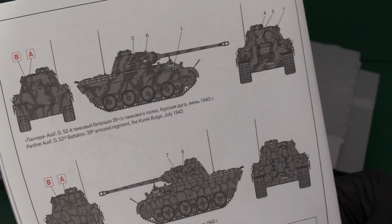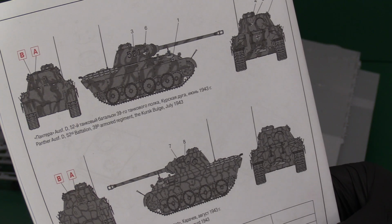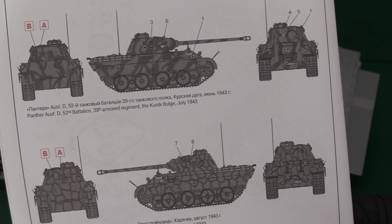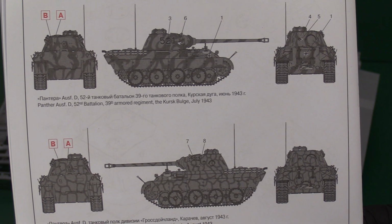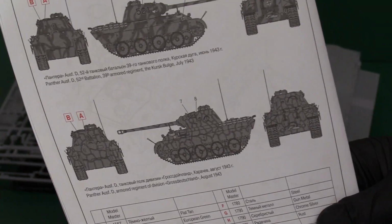And then we've got two schemes. We've got the Battle of Kursk, the Kursk Bulge, July 1943. And then there's also the Grossdeutschland in August 43 division. So two divisional options, two schemes. But it'd be nice to see that in colour rather than in black and white. That's a bit disappointing, actually.